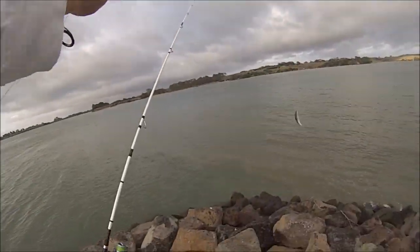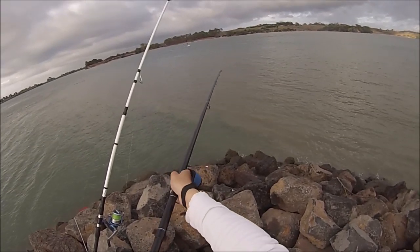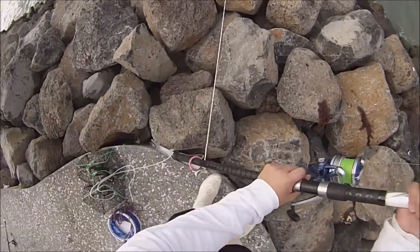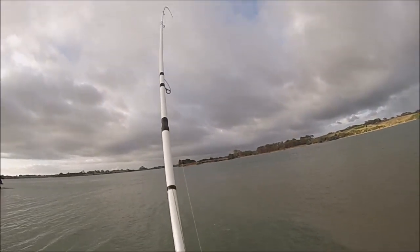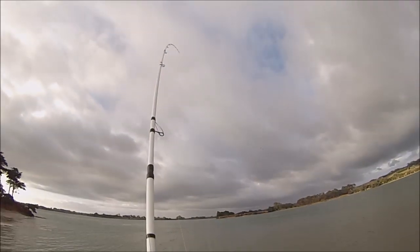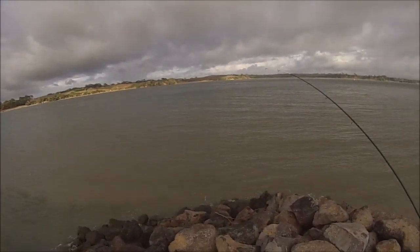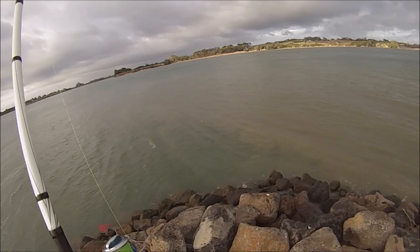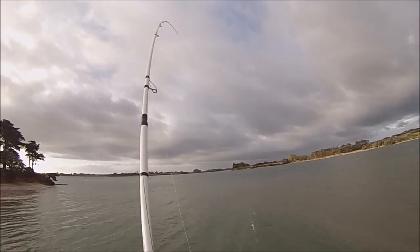Oh. There we go. A fish. I got a fish at the end of my line. Doesn't feel that big. Could be a small one again. Hopefully the live bait will get produced. Because of the current, it feels strong, the fish.